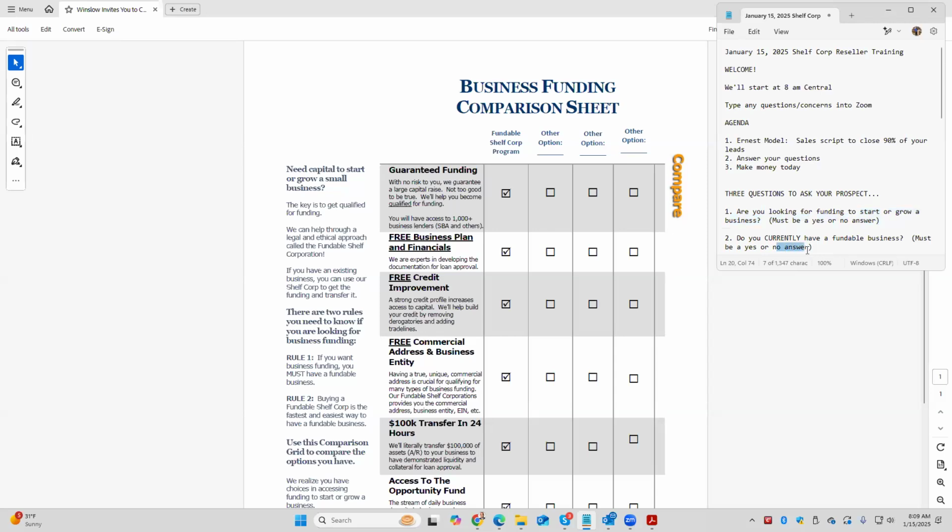Now, it could be that they'll respond yes out of ignorance. And I don't mean ignorance negative. It's just most people are not trained on what it means to have a fundable business. Again, yesterday, I think we did a good job discussing it. So the bottom line is, if they answer yes, you want to dig a little deeper. If they're intelligent or at least knowledgeable about business finance, 99 out of 100 are going to say, no, I don't have a fundable business.